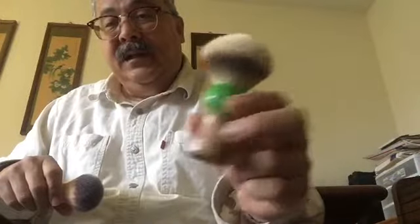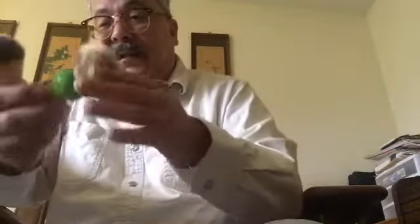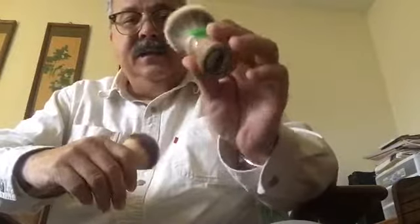Number 2 is my anniversary brush with the coin on the bottom and the two-tone. It's just pretty, and the badger bristles in this one are all broke in, and it stopped shedding, and it's just wonderful. I like it very much.